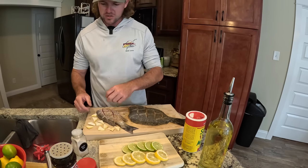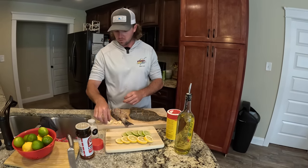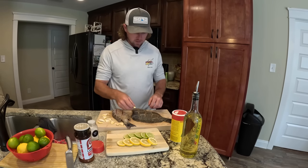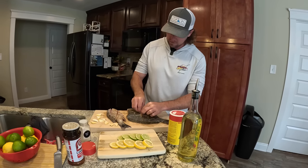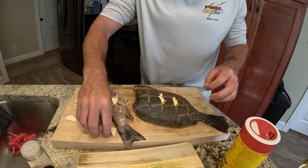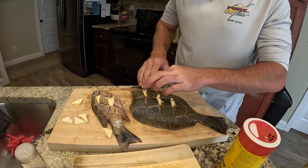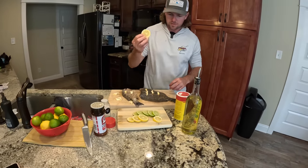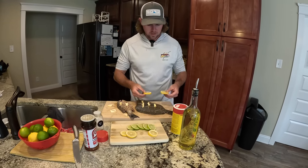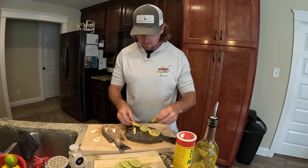All right, and then to finish it off, I have some square pieces of butter here that I cut in half. I did that so we can perfectly put them inside of these slots here. We probably won't use all of this right now, just enough to keep it moist and where it won't dry out while we're cooking it. All right, and then to top it off, I've got some fresh lemon and lime. We're just gonna sit on top of these fillets here, just like so.